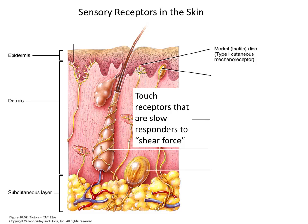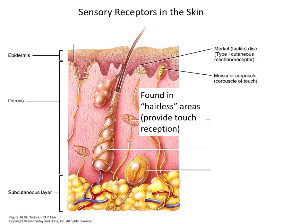The first one we have to worry about is what's referred to as the Merkel discs. The Merkel discs are slow responders. The slow responders are going to respond to shear force running across the dermis. These are going to tell us that either the environment that we're interacting with is going across us, or we're going across the environment that we're interacting with. I'll get more detail in terms of what a slow responder is and what a fast responder is when we get into sensation within the nervous system. But these are the ones that are going to tell us that we are sliding across something.